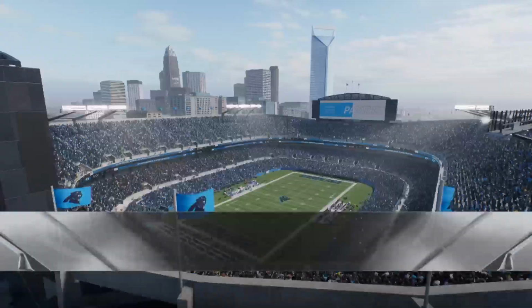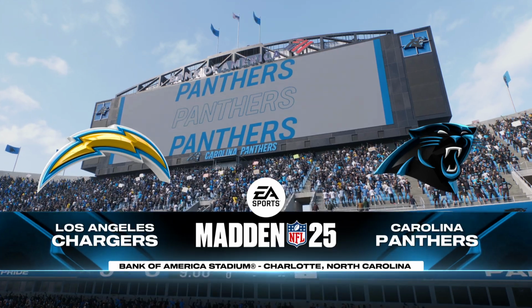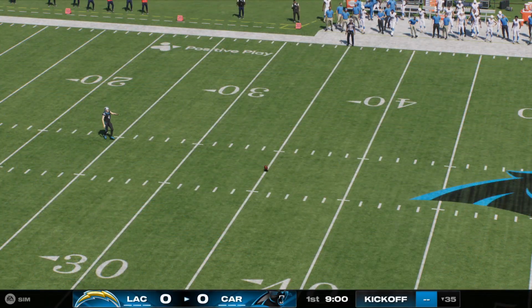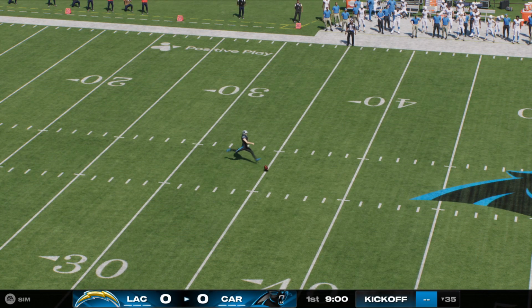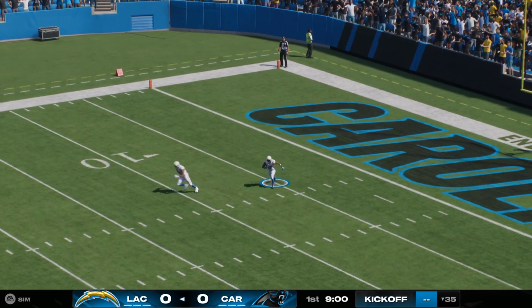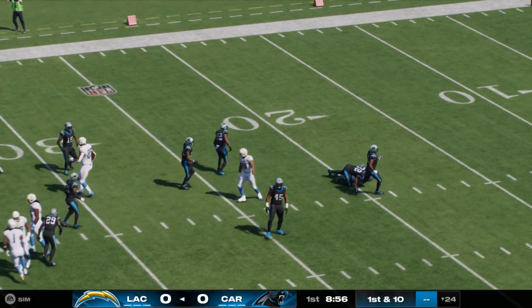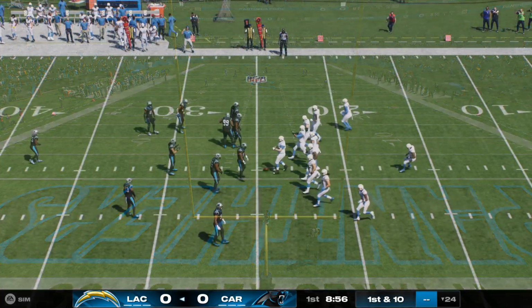On a warm afternoon in the Tar Heel state of North Carolina, EA Sports brings you to Bank of America Stadium in uptown Charlotte. Eddie Pinheiro about set to get us going, and we are underway here in Charlotte. And he'll be tackled just shy of the 25.